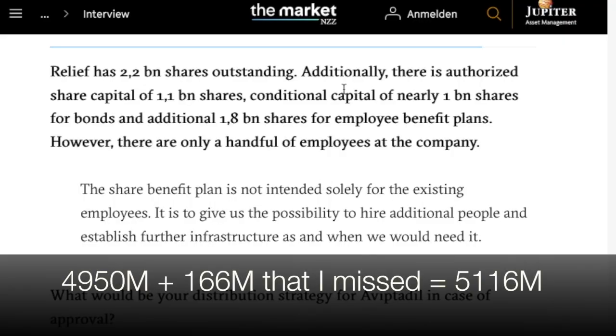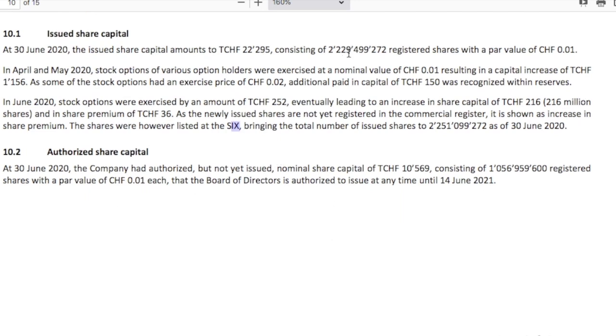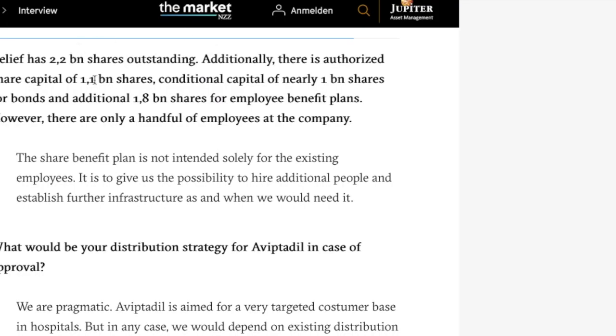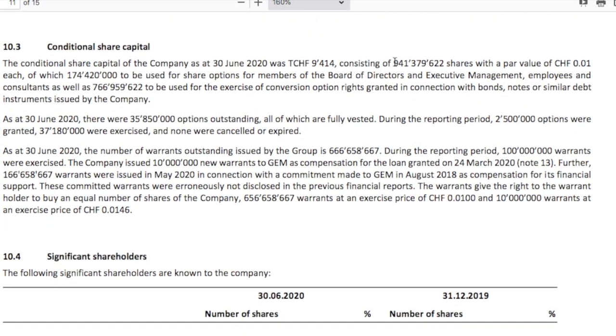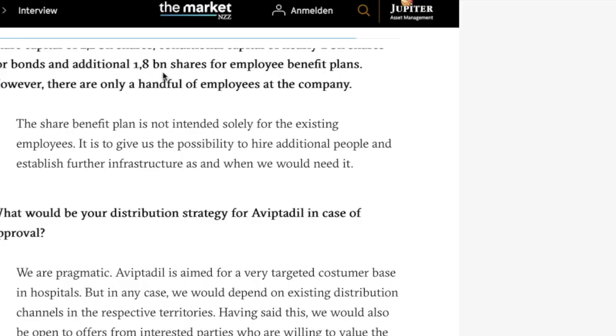So going back to this article, again, the interviewer says there's 2.2 billion shares outstanding. There is authorized share capital of 1.1 billion shares, conditional capital of 1 billion. We got that one. So here's our 2.2. And then here's our additional 1.1. If you round it up, 105 would round up to 1.1. So we have this. Conditional capital of nearly 1 billion shares. Conditional capital of about 1 billion, okay, 941, and then an additional 1.8 billion shares for employee benefit plans.